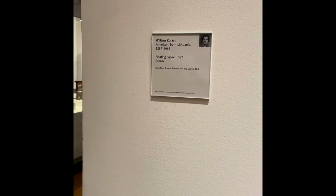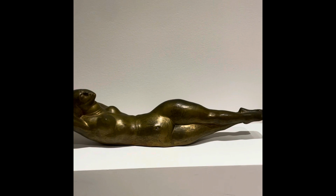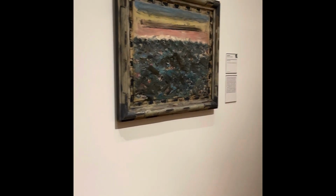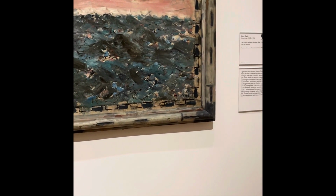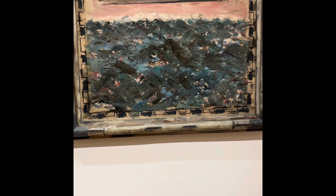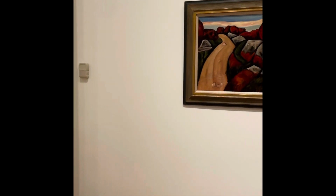So this is a floating figure made out of bronze. This is the first type of sculpture I've seen like this, so I just wanted to take a picture of it. Sweeping around, this is going to be more paintings of abstract art. See light red and cerulean blue, oil on canvas.